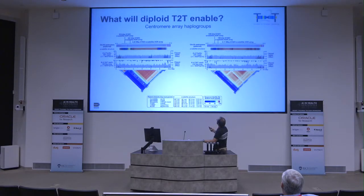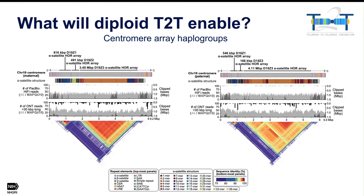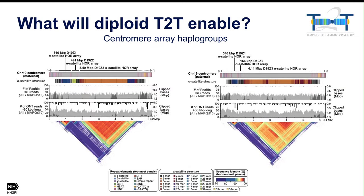Whereas this one was very homogenized, extremely high similarity to itself, this one shows a lot less similarity, and it's using a different sequence pattern than the maternal is. So there's quite a bit, actually. We were surprised to see how much variation there is in a human between the two centromeres.